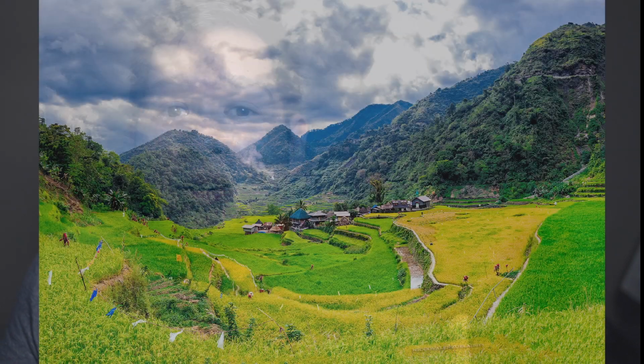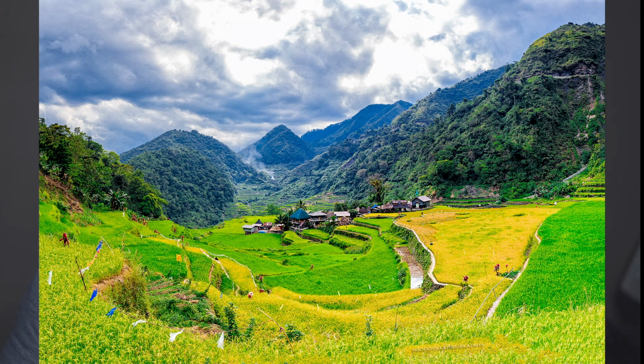This next image was taken in the village of Bangaan in the province of Ifugao, and honestly, this is one of my favorite places to shoot in the Philippines. If you know of the Banaue rice terraces, this is one of the rice terraces near it. And if you do visit the Ifugao region, you should try and see as many of the beautiful rice terraces that there are in the region. But yeah, this is one of my favorites.